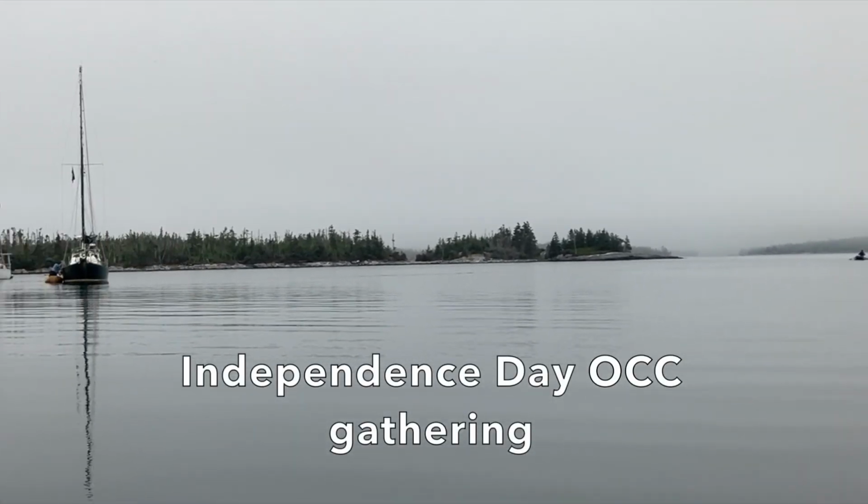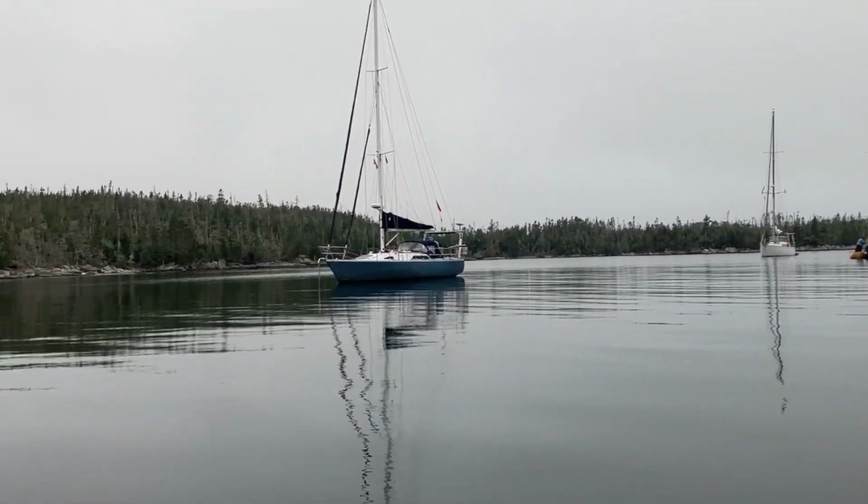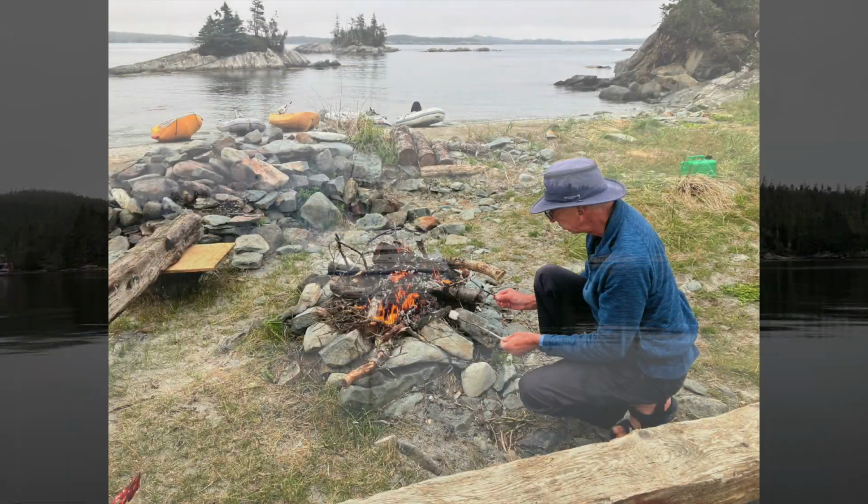Later on that week we were joined by a few other boats from the OCC, so we took the opportunity to have a little get together on the beach and celebrate Independence Day.